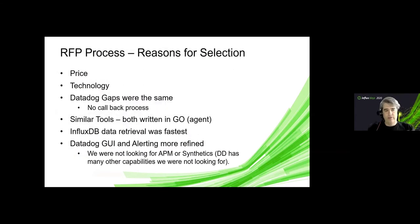Now, the reasons for the selection, a lot of it had to do with price, the technology. Some Datadog gaps were the same. We do some callback, which is some auto healing with UIM, and neither product can necessarily do that. We have to figure out different ways to do that. And we felt that the agents were similar. We felt that the Datadog GUI was a little bit more refined, and alerting was more refined, but it didn't seem like anything we couldn't work with. And so far, we've been extremely happy with Influx and the speed.